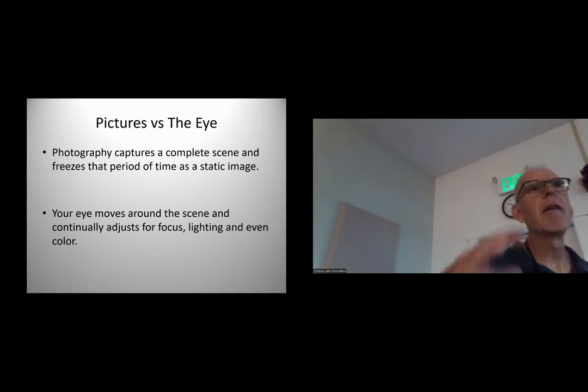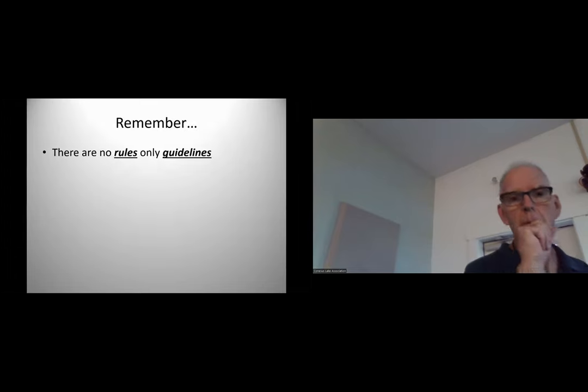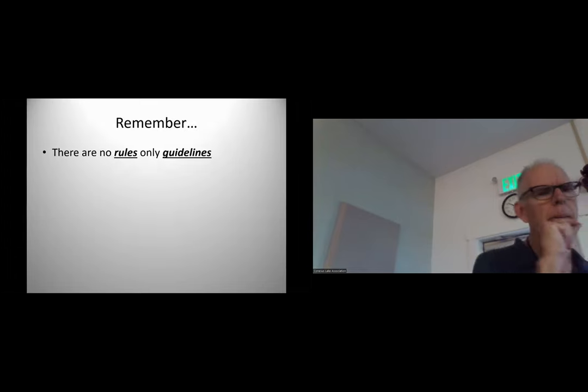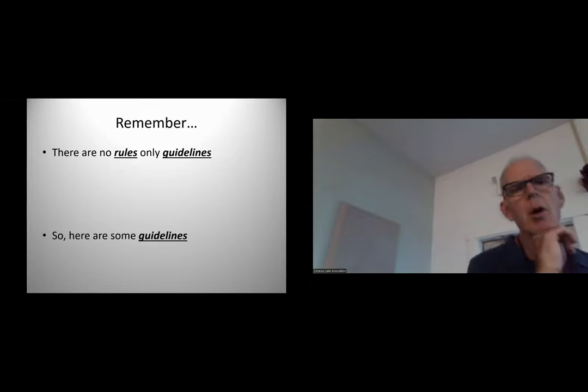Everything that you capture in that image is going to be there when you finally print it or use it somehow. And on all my rules, there are no rules. They're guidelines. They're just ideas. So don't get too hung up on rules as something that you must do or must follow. We break the rules all the time.